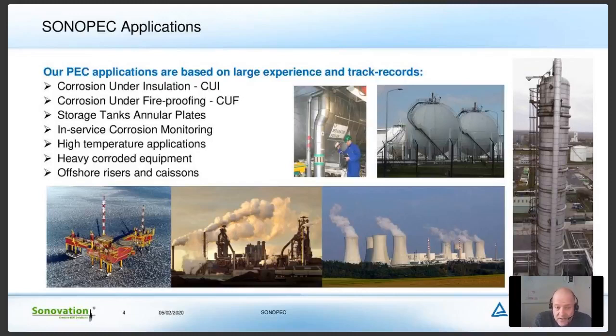In-service corrosion monitoring, where we can also fix, for example, probes on columns in areas that are difficult to access. Then we have a junction box where we can connect the equipment, for example on the platform, and perform the measurements. The technology is also efficient on high temperature surfaces and on heavily corroded equipment, and also on offshore risers and caissons, where we also inspect wells.